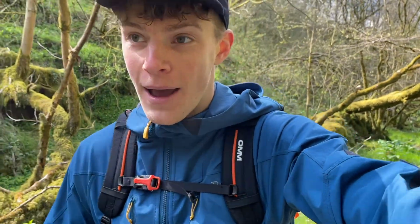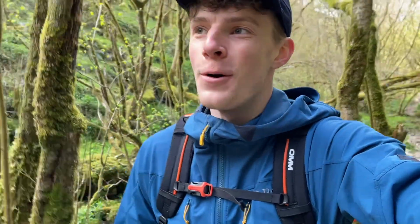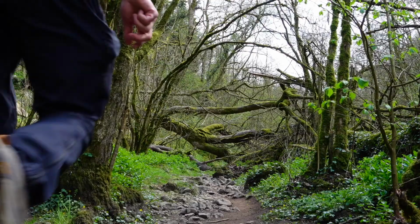It really is stunning. I've been quite blown away today, to be honest. It's somewhere I haven't been for ages. It's reminded me I need to get to the White Peak a lot more often. But anyway, I'm going to carry on down the dale now, all the way down to Millersdale, where there is a cafe that sells cake. So we might have to treat ourselves after today.